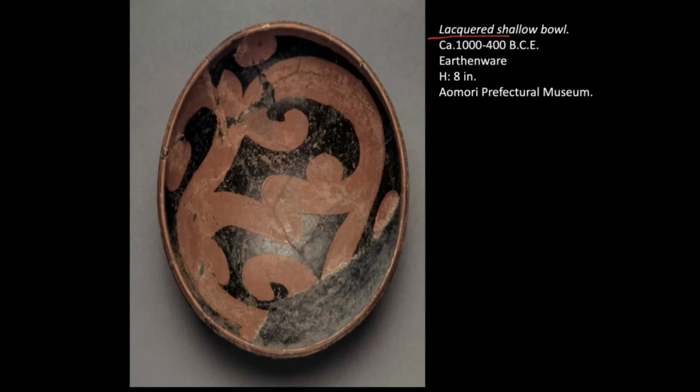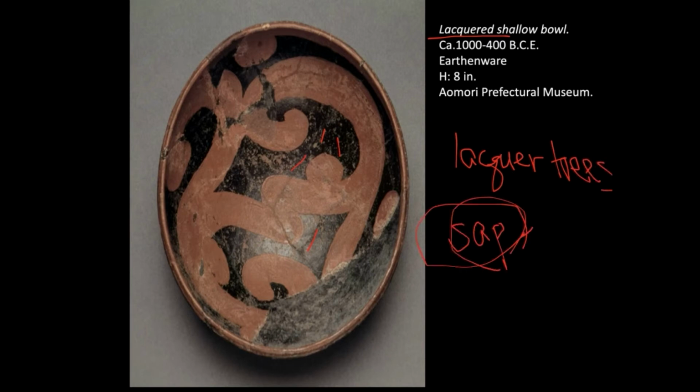In Japan, they started to make lacquer as early as 1000 BCE. This one is not a wooden bowl. This is earthenware, meaning it was a clay vessel. They baked it, but on the surface, do you see the black part? The black part is the lacquer. People always wonder, where do you get the lacquer, the varnish-type of clear, lucent material? There are lacquer trees in Japan and China. From the lacquer trees, you get the tree sap. You usually want to add a little bit more color, so they use ashes.